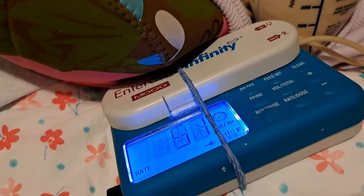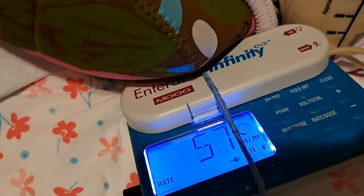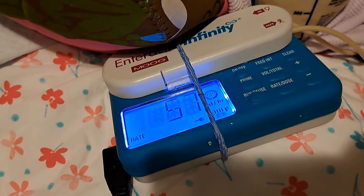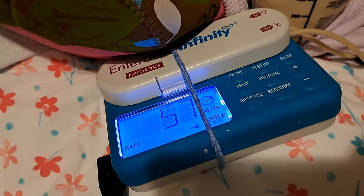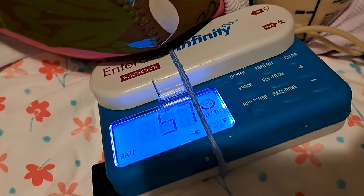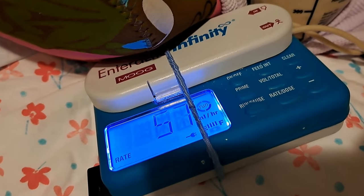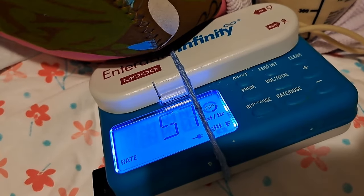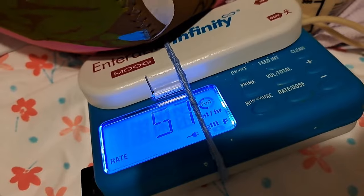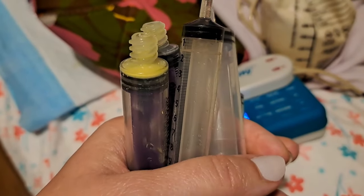I do want to turn her down to 31 mils an hour. She had a wet diaper. Honestly, I'm probably going to cath her right before the end of my shift. So I'm just going to let her run at 57 until I get ready to cath her. That way, she's getting maximum amount of fluid possible. But then we don't have to wake up in the middle of the night to cath her. So I'm going to wait to turn that down, and some to wash syringes.